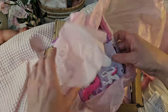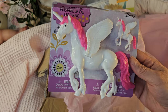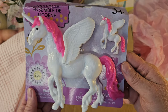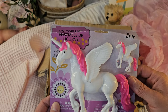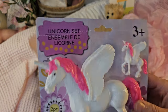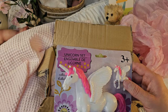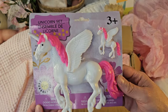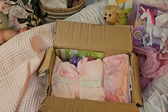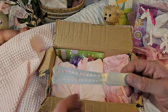Oh, this is beautiful. Wow, I love it. Oh, Zeta will love this. It's beautiful. Oh, her new favorite. Oh my goodness. Is it a Pegasus? I know it's a unicorn, but a Pegasus came to my mind. I wonder if I'm right or wrong. Wow, that's so pretty. And Zeta is not here right now. She is napping. Oh, wait, what's this?